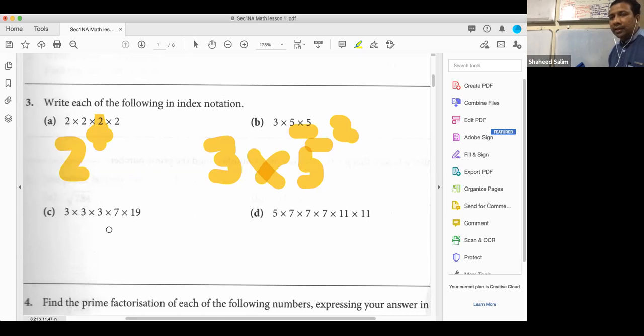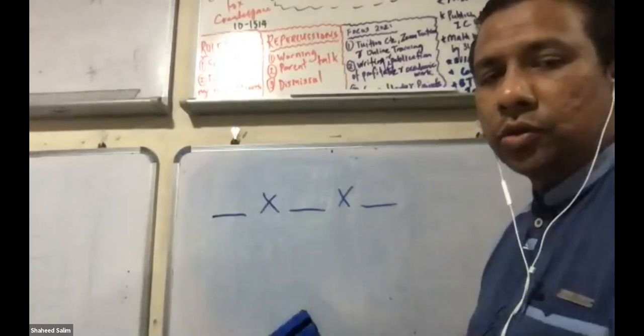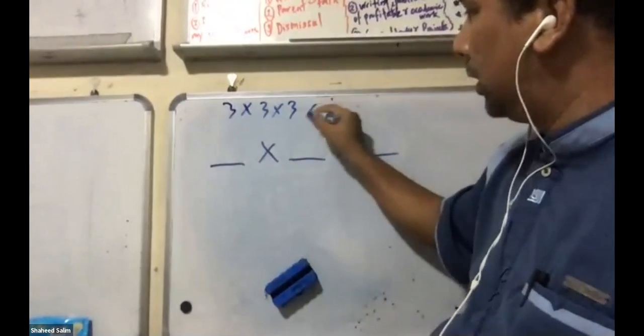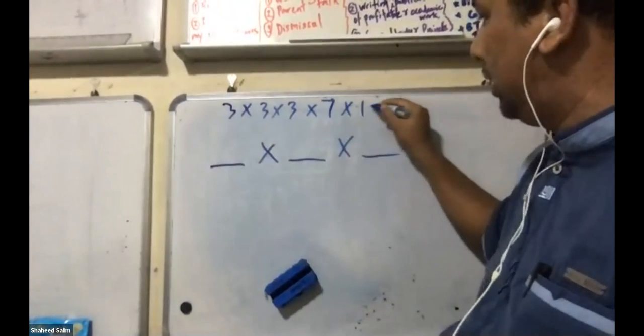All right. Adik, can you see now? There's 3, 7, and 19. Rayana, can see not? 19, 7, and 3. So there's three numbers. I can write it like that. Okay, if you cannot see, I will write it. So remember, 3 appears 3 times. So now the number is 3 times 3 times 3 times 7 times 19.